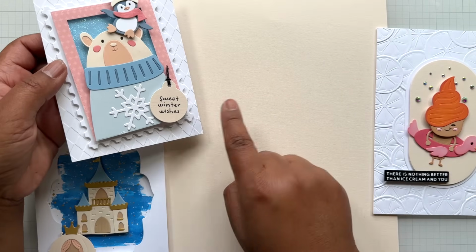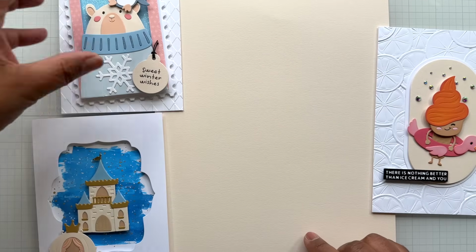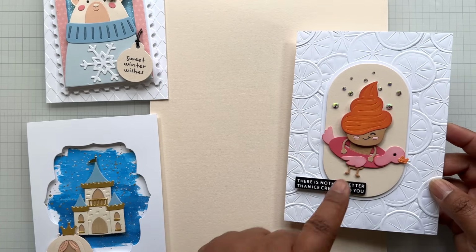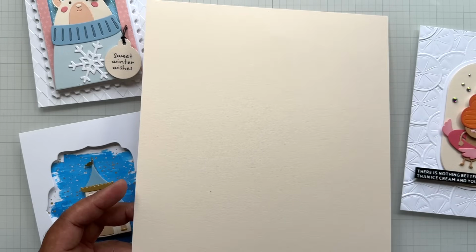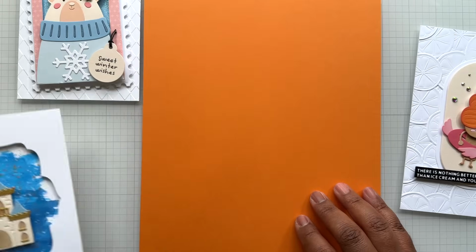But you see the beautiful Barely Peach here on the bear. So it's great for the holidays. And here it is on the background here with my cute little ice cream cone. So sweet. It wants to be cream, but more peachy. It's very pretty. And when you use it, it's just absolutely gorgeous.